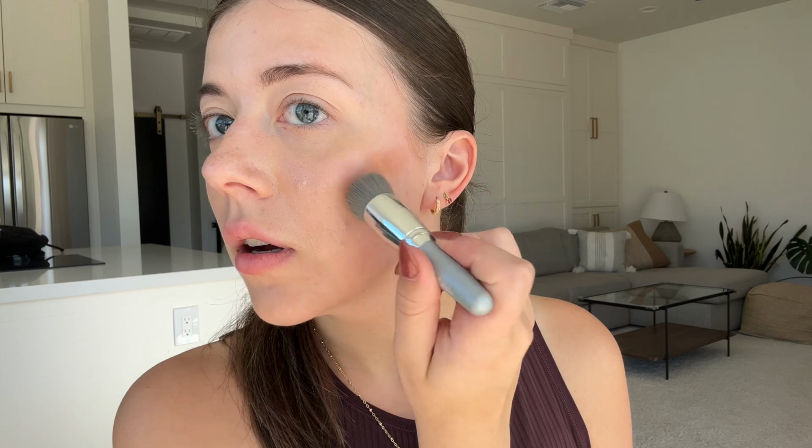So when I tried this for the first time, I just used my finger to apply, and that worked perfectly, but I'm gonna go ahead and try it with the stippling brush, because I remember doing this a couple years ago, and I just really liked how it applied. So I'm just gonna start here. That might have been a little too much, but we're gonna blend it out.